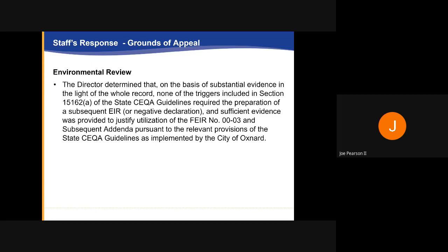The project is a residential use, and the director found that the proposed project was consistent with both the River Park Specific Plan and the 2030 General Plan Land Use Designation. In accordance with Chapter 7 of the River Park Specific Plan, the proposed project may be permitted with a development design review permit subject to approval by the Community Development Director.